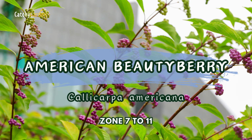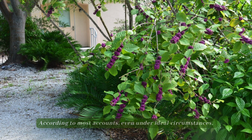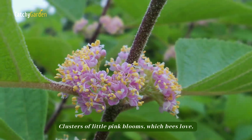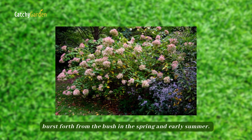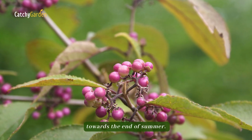Number 2. American Beautyberry. According to most accounts, even under ideal circumstances, this shrub will not exceed a height of 9 feet. Clusters of little pink blooms, which bees love, burst forth from the bush in the spring and early summer. Stunning, vivid purple berries supersede the little blossoms towards the end of summer.